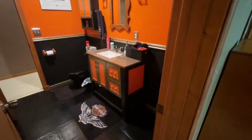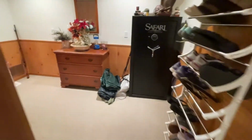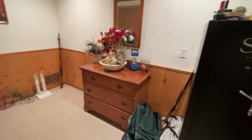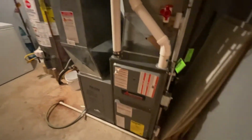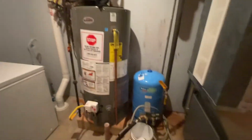Really good size bedroom, closet, and this has an ensuite bath. So you got the Harley bath here. This is a half bath, and coming down the other direction from the steps, we come back through to this half bath. That bedroom's back there, and then this is a really nice office room, finished, has a closet. Then we go into the utility room. So the furnace had recently been updated, and the hot water heater is brand new. So mechanical is very well taken care of. Same with shingles, that was, I think, 2014.